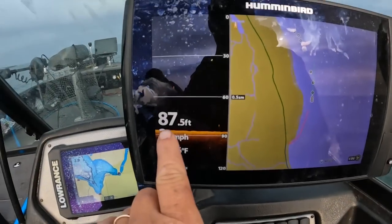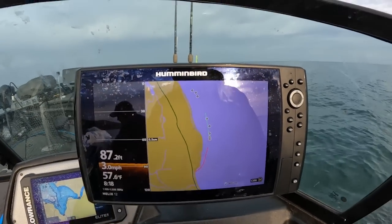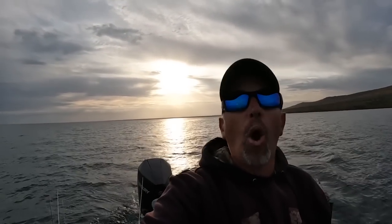Right now it's like 90 feet of water, and we're just gonna go over some of the waypoints we found last year, look for fish. I'm not looking for singles, I'm trying to find pods where I see numerous fish, like 1, 2, 3, 4, 5, or 6. Then we're going to drop down on those fish, keep moving. I see the geese are migrating, the colors are changing, and we are about to start fishing. Here we go.